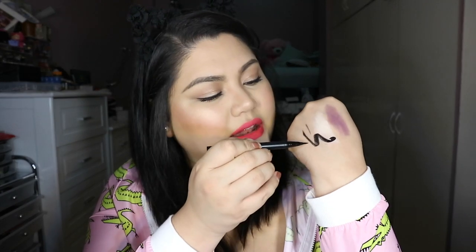For the eyeliner, I've been using the Kat Von D ink liner. It's so good. It will give you any shape that you want. And it's so pigmented. See, you can go as thin as you want. You can go as thick as you want. Thin. Whatever, you can do it. You can even probably put your signature here. It's that good. It's that fine.